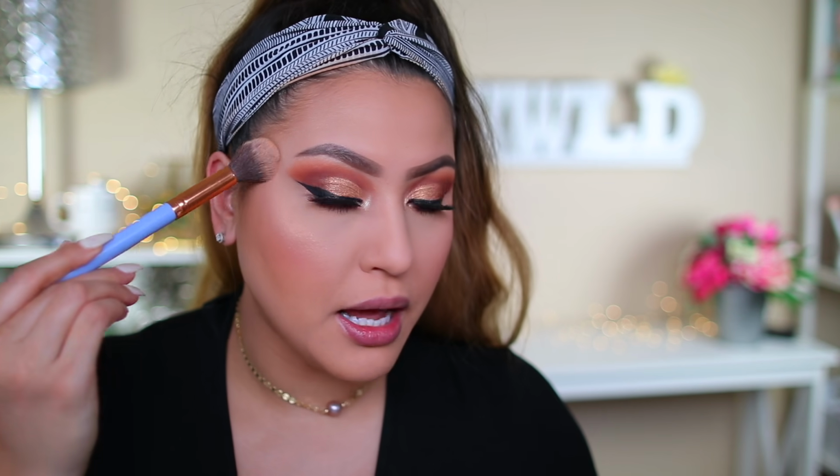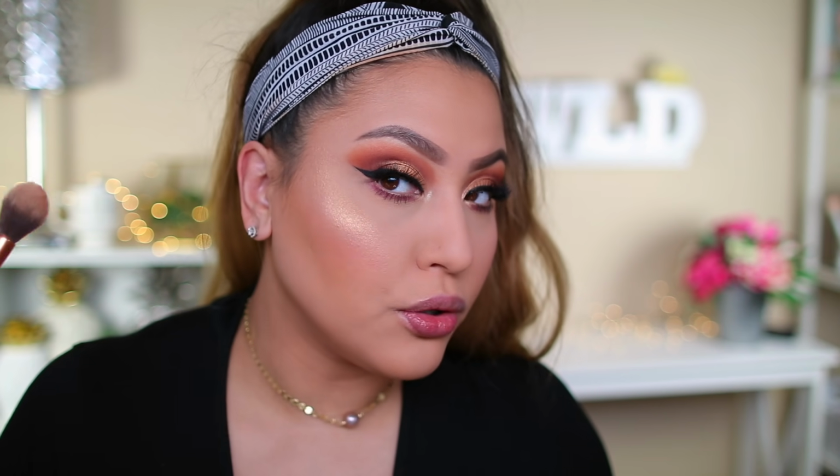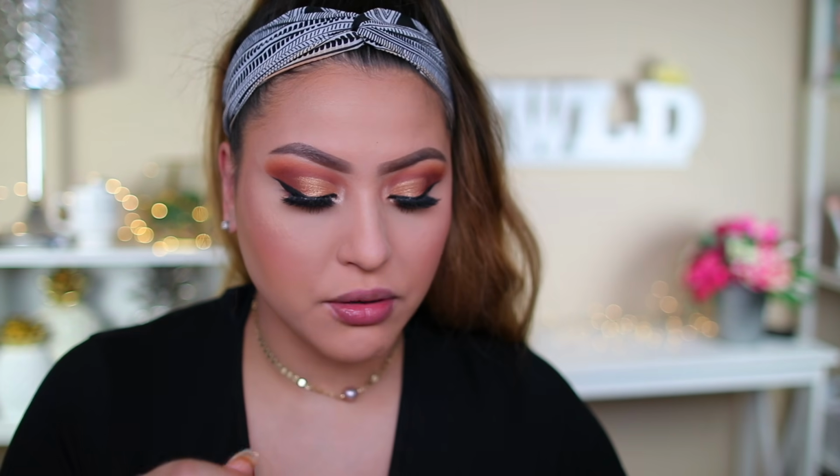Now I kind of want to combine a little bit of this shade just to bring in that bronze. So it kind of ties in with the eye because I think that'll look so pretty, especially with the lid shade. Ooh, that right there. That did it. That combo. Look at that. Oh my gosh, I love it.